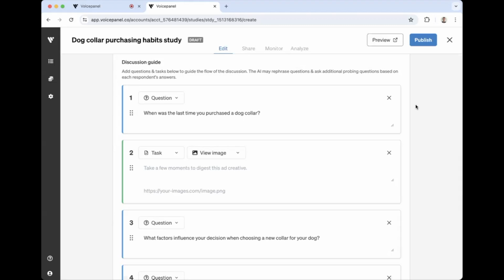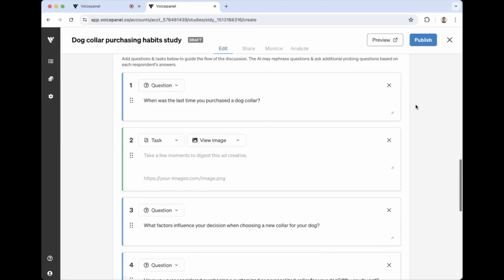One thing to note is that this is very different from a survey design, because these are not static questions that are just read in sequence. Rather, each of these questions is a discussion topic, and there will be probing questions that are asked. For example, if I answered the question here, I purchased a dog collar about 6 months ago, maybe the follow-up question would be, why did you decide to purchase a dog collar at that time? So this is treated just as a guide to the discussion rather than an exact script.